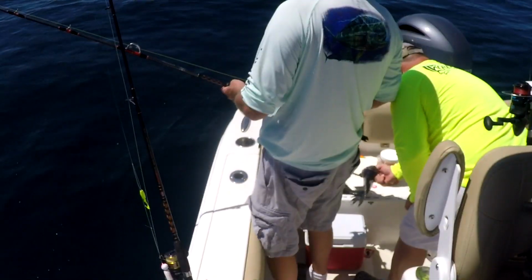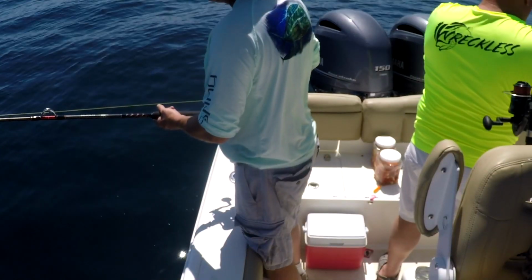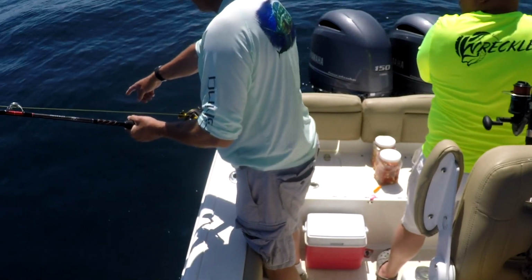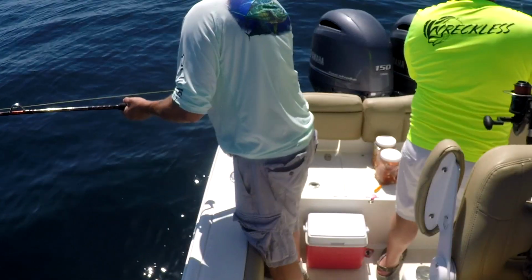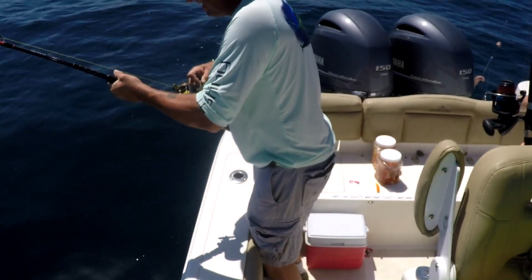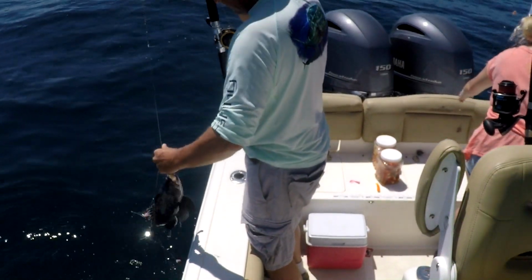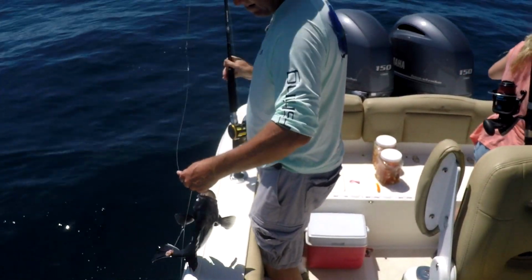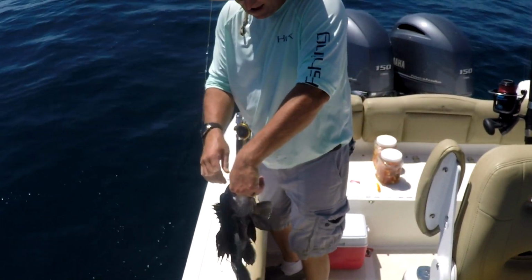Hold on. Go ahead. Yep, 40. Oh, cobia, right here. Evan, get the rod quick. Where's the cobia? Cobia right there. That'd be cool. Look at that hammer. If you can get him to bite, Evan. He stared at it, looked at it, and then went away.